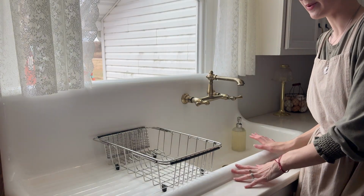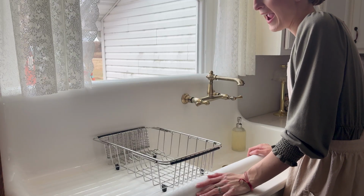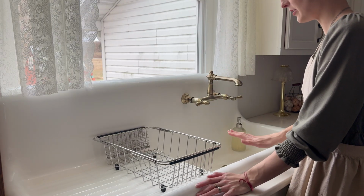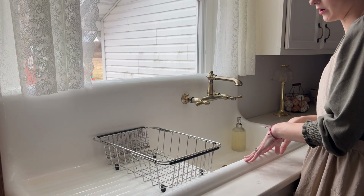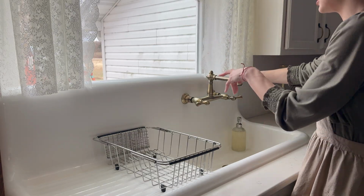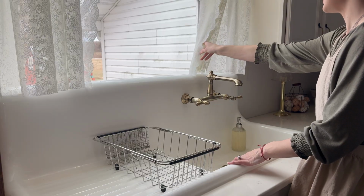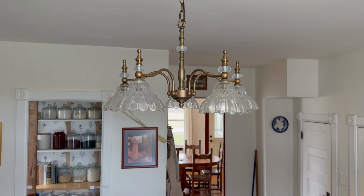I get a lot of questions about this sink. I'm not going to take too long, but this sink is so heavy and was honestly kind of a pain. This faucet is from Amazon. This strainer's from Amazon. I bought the sink itself for, I believe, $100 or $150 on Facebook Marketplace. And then these curtains I also bought from Amazon, and I ended up just cutting them. They were 84-inch panels that I used for windows at our last house, but I cut them so that they would work better in the kitchen. Both lights are also from Amazon.